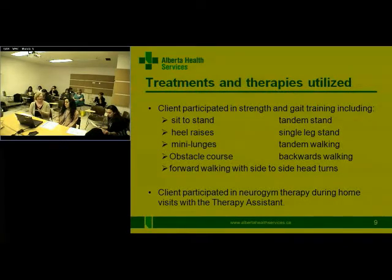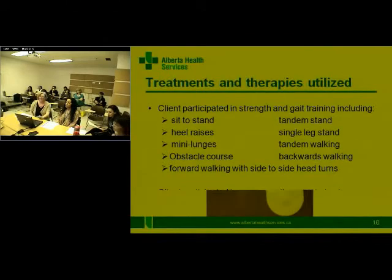It was really interesting because with that goal, he actually didn't think he had any issues. He says he'd always been a little bit clumsy, but when we did the assessment, there was some higher level balance that we thought could use some improvement, and he agreed to work on it. So he did participate in neurogym therapy during home visits with the therapy assistant, and now Claudia is going to talk about that.